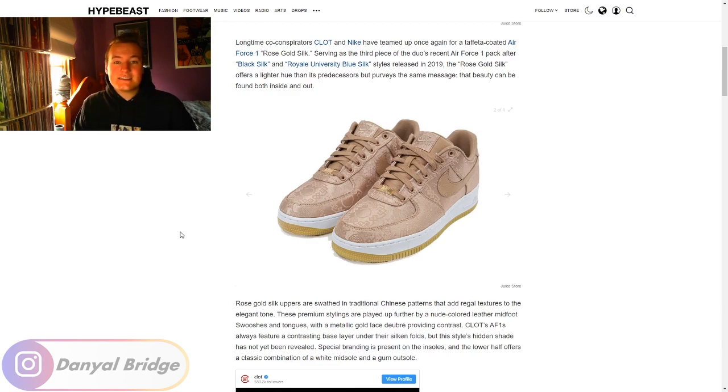Now, what do we think of the overall sneaker in general? Well, we've seen this design before. As it's mentioned in this article, we've seen it 4 other times. What do I think about this iteration using rose gold? I like it because a lot of the other colorways, especially the 2019 ones, were very hard. The colors were very in your face. It was the black silk, or that really nice but dark blue silk. So it's nice to see something like this rose gold pair where it's a little bit lighter. It's a little bit easier on the eyes. It's not so heavy and so dark like the black silk and the blue pairs.